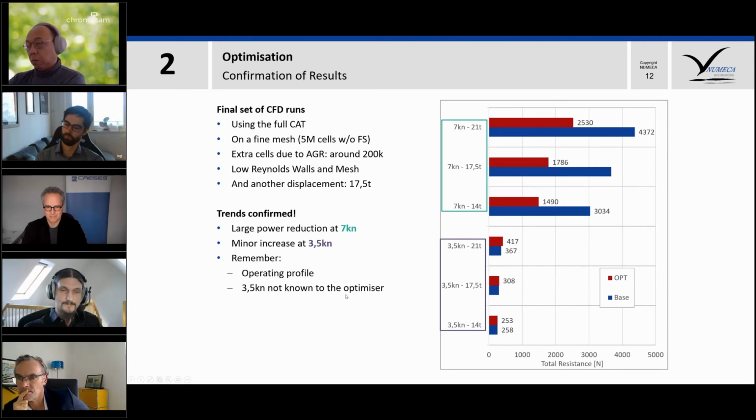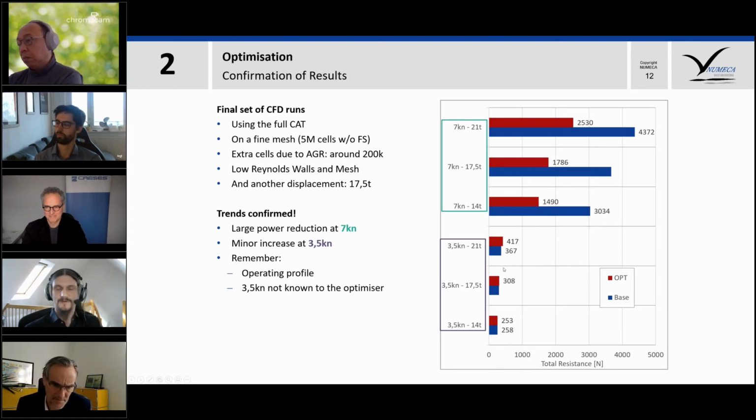There are 2 things to mention here. The operating profile is one thing. We did say the 7 knots run is the dominant one, so we only considered this. So anything about 3.5 knots is not known to the optimizer. So it's not its fault. We could probably redo the whole thing and say, okay, now we really want to include these points as well. It's just a new set of optimizations. We include a few more operating points, and we'll probably see a trade-off between these results.